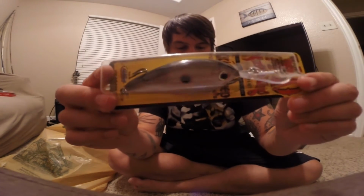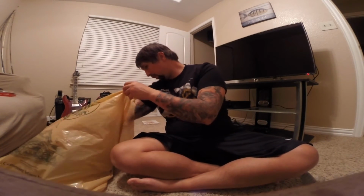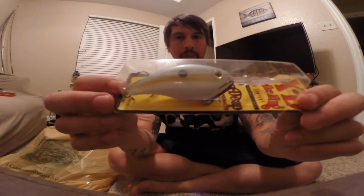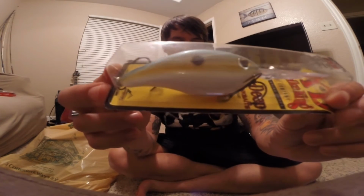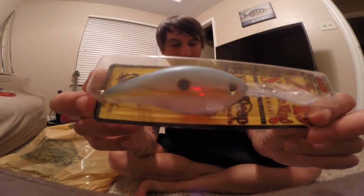I'm not gonna open this one, but we got another 6XD. Again, they're on sale. This is just your standard shad color. I lost mine this weekend, so there's that. I did not put that lure knocker to use. Let's be honest with you, I completely forgot I had it. There's another 6XD we got here. Bought a bunch of deep diving lures. So I realized once I lost my shad color one that I didn't have very many left. So this is just your standard sexy shad.